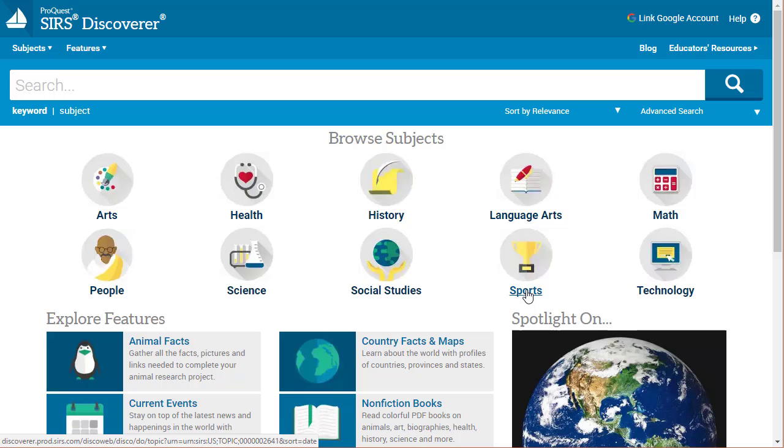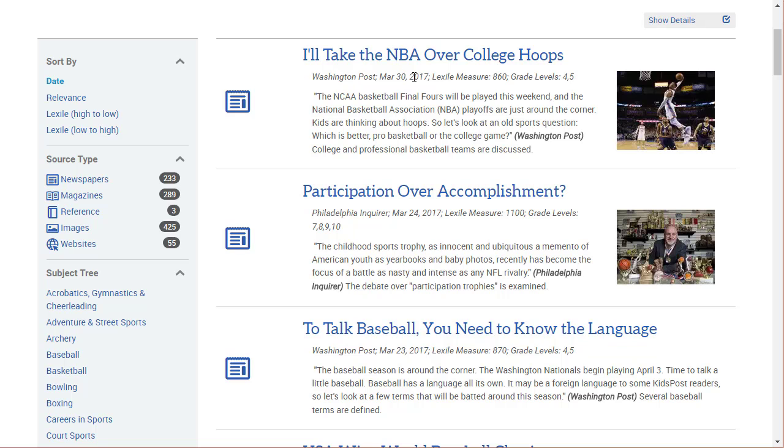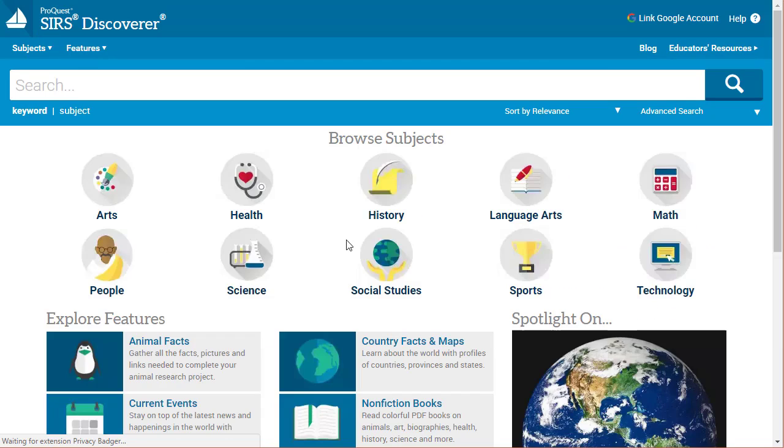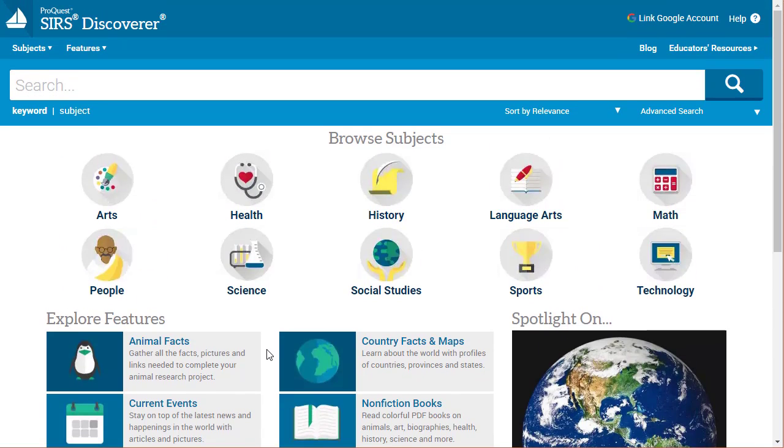They can click right on that, and it's going to bring them right into some summaries of some different articles. They can also click into these other areas, but in addition to subject areas, it also has features. It's got animal facts, current events, pro-con leading issues, country facts and maps, nonfiction books, and science fair explorer. In addition, it's got a spotlight area that's going to highlight one particular item every so often. So it's got those very nicely laid out features.